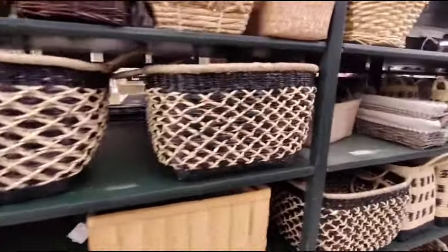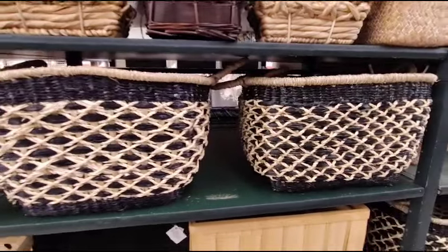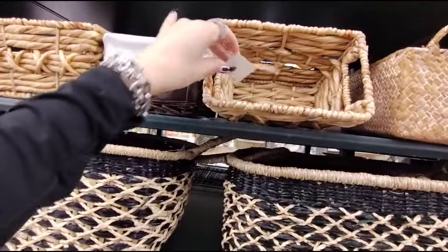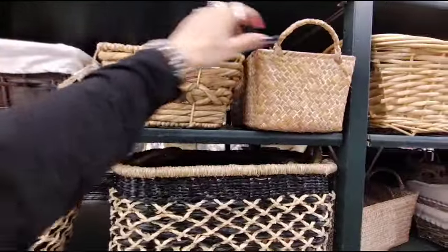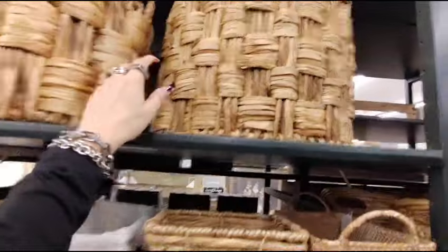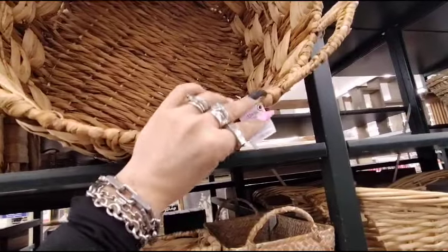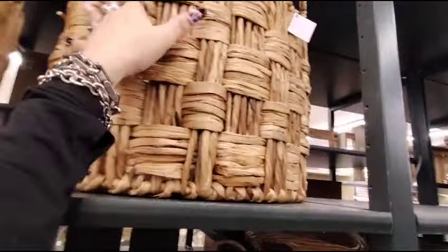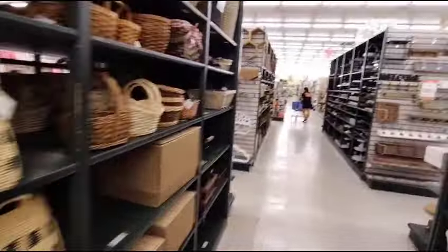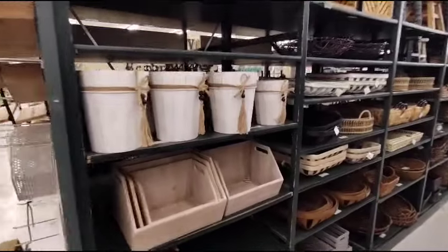All right, here we go. Here's some of the baskets. $49.99. And let's see. $10.99. $18.99. And then I'm not sure how much this one is, but $34.99. And I'm not sure if these are 50% off or not. So I don't want to say they are and they're not. Okay. These are cool. Did not see these.